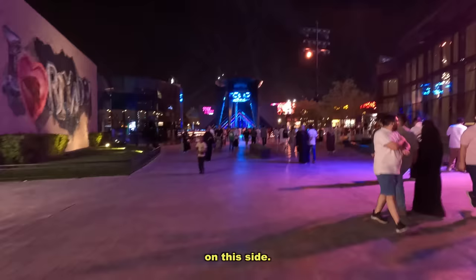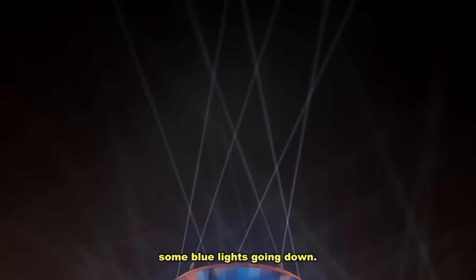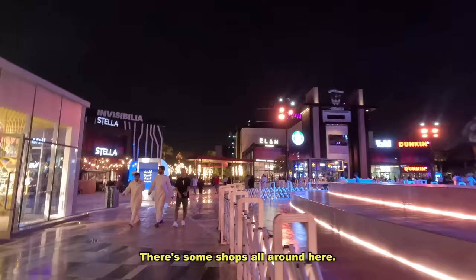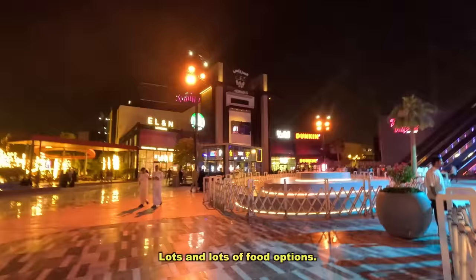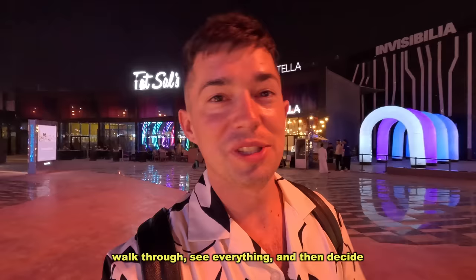Coming over here on this side, it looks like we've got some sort of UFO stage right there, which has lights shining up in the air, some blue lights going down. Maybe that's normally a stage right there. So there's some shops all around here, lots and lots of food options. Let me put it this way. If you come here hungry, you will not leave hungry if you try out some of the different options they have here. I can't even decide. I need to walk through, see everything, and then decide whatever is making me the hungriest. Then I'm going to grab a bite to eat of that.